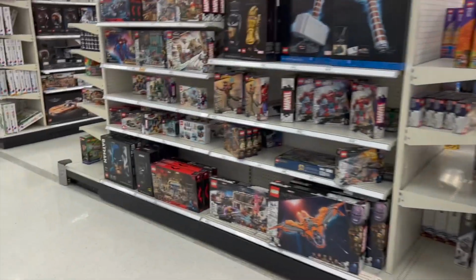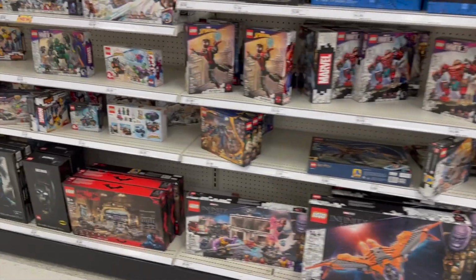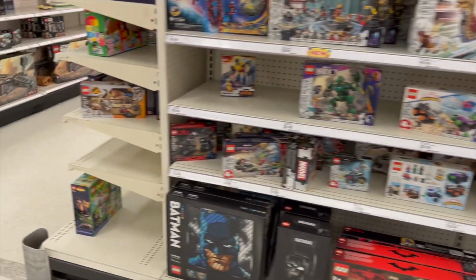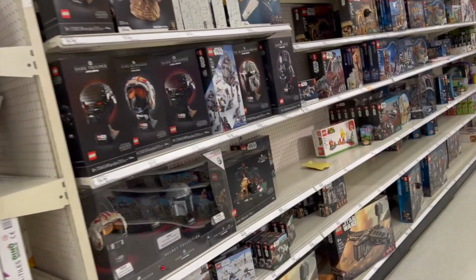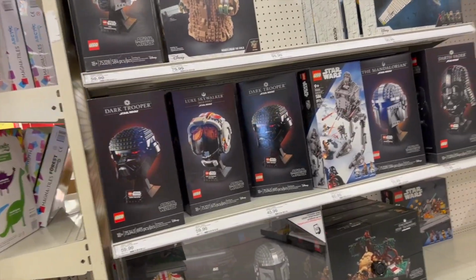So we are at a Target right now. Not exactly sure what we're gonna find here. Hopefully some minifigures and maybe some older retiring sets, who knows? All right, so here's their Lego section. About as big as, honestly, our average Target that we've been to. We're still not seeing the Scout Trooper helmet, unfortunately.